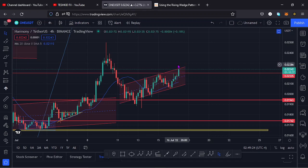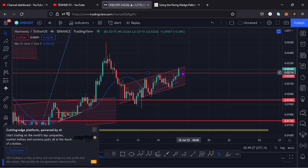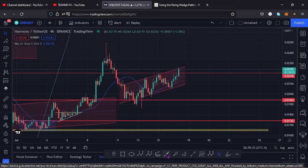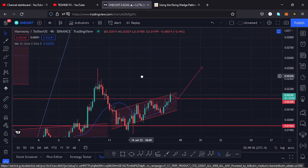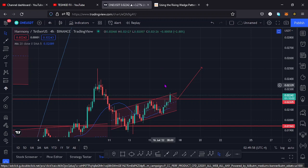And once that happens, which is very possible because we have also broken above a key area of resistance up here, it's possible that on the lower time frame we see a retest of this key area of resistance. Then once we see that retest, we can continue pushing to the upper side, and if we continue pushing to the upper side and break above this high that we made right here at around the $0.025 mark, then it could be possible that we continue pushing to the upper side to around the $0.03 mark.